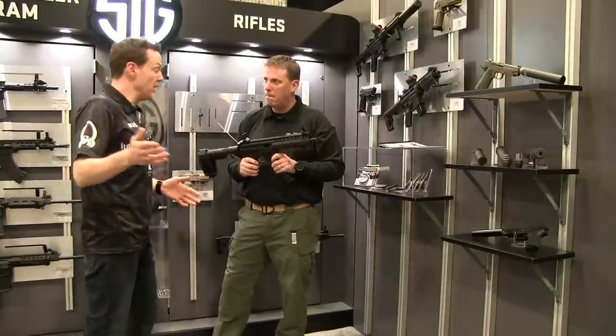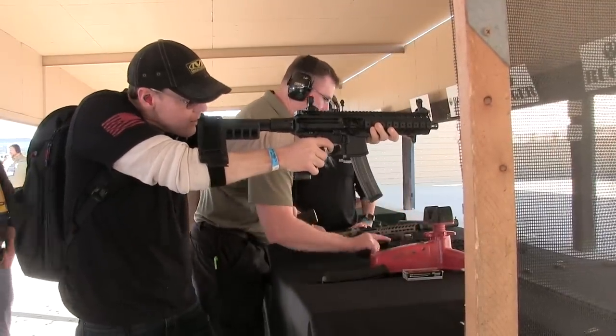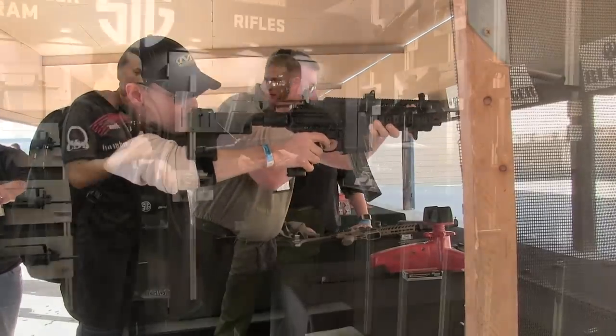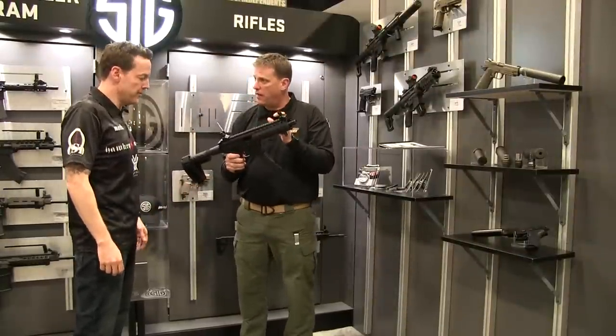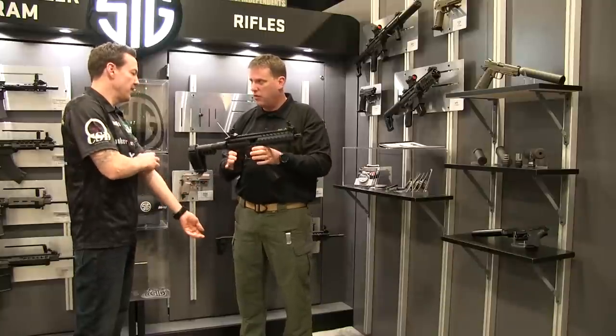I got to shoot the gun at the product shoot, and it is pretty freaking awesome. I've got to be honest with you, it's a sweet shooting little gun, super flat, super easy, super wieldable, very, very cool. Pistol caliber, short stroke piston design, so you have that reliability. Breech locking and all. We don't expect any less from you guys.